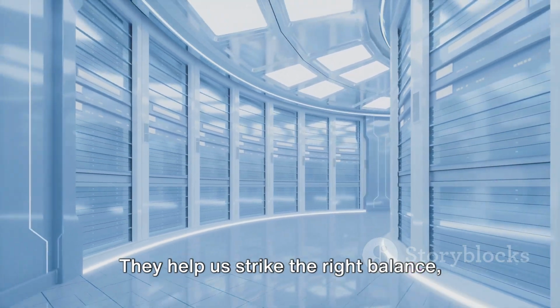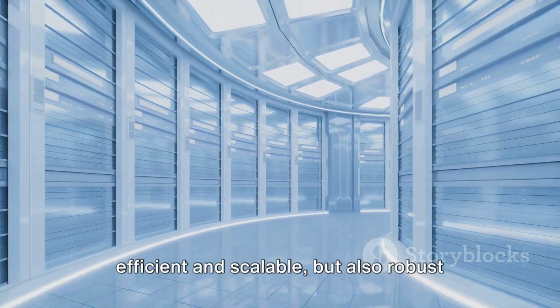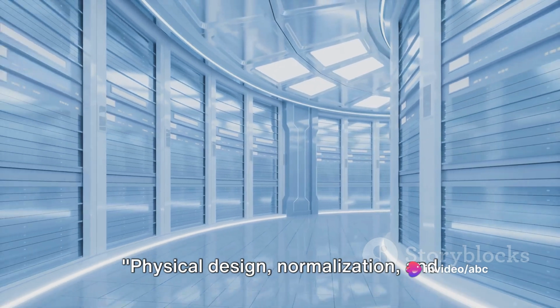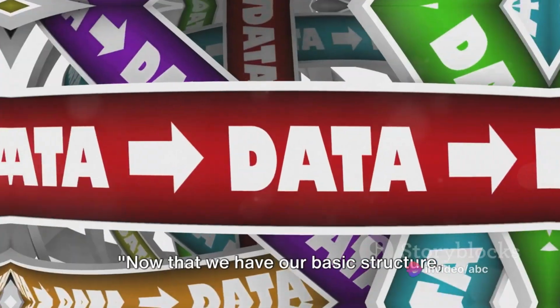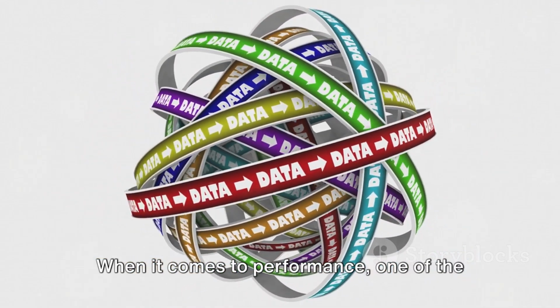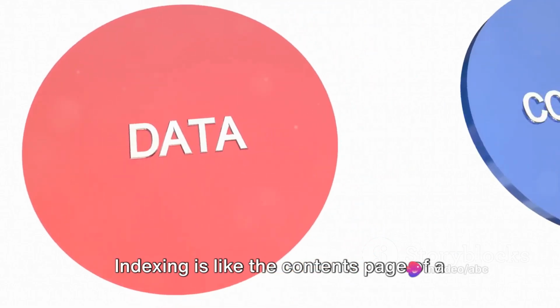They help us strike the right balance, ensuring that our database is not only efficient and scalable, but also robust and reliable. Physical design, normalization, and denormalization lay the groundwork for our next steps. Now that we have our basic structure, it's time to focus on performance. When it comes to performance, one of the key tools at our disposal is indexing.